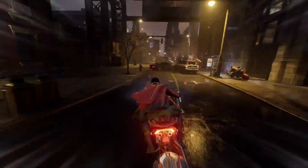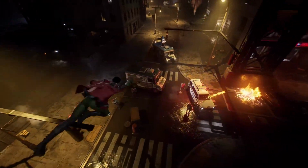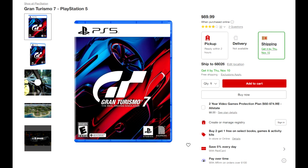A couple $20 games. Actually, one other $70 game I definitely should have mentioned right off the top: Gran Turismo 7. Not going on sale that often. I know it's an 8-month-old game or something like that, so paying $70 for that does kind of sting, but if you're just getting it as a part of a buy two get one free, I think that's a decent option, so I wanted to make mention of that.